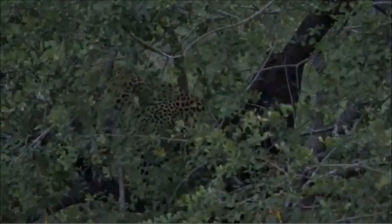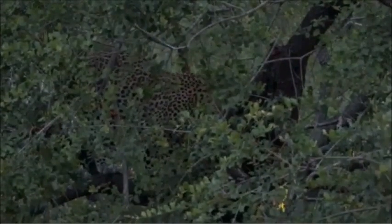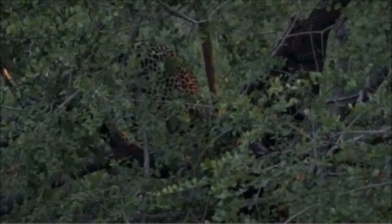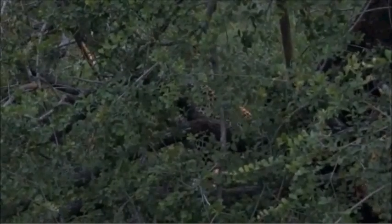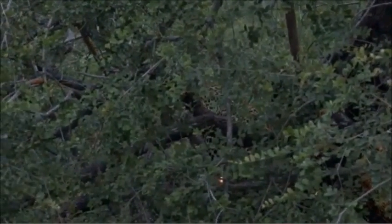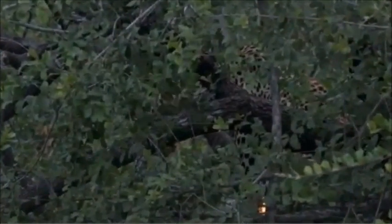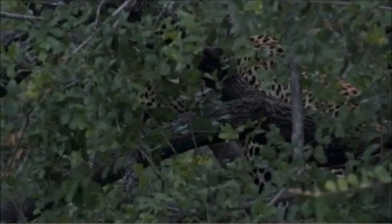Now, Sherry's wondering, can they roam outside of the reserve? Well, Sherry, as I said, it's quite difficult to leave the reserve when you're 8.5 million acres big. But occasionally animals do roam out of the reserve. It's unlikely she will. She's not going to move far from her mother. Male leopards can move out of the reserve, but as I say, in this area, it's 8.5 million acres, so it's quite difficult to leave the reserve.